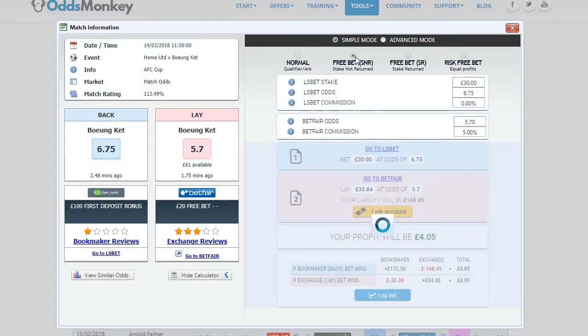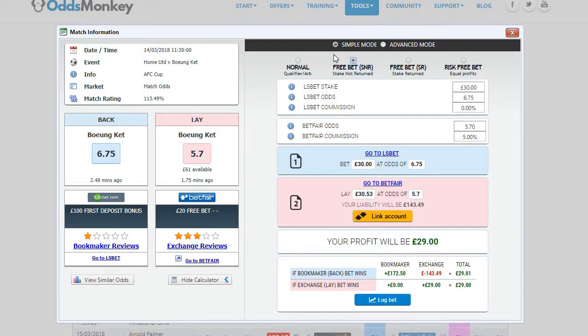There are two processes to match betting. You first do your qualifying bet, which usually will result in a loss of about 50 pence, say, very small losses. Once you've done that, it releases your free bet, which is where you can make your profit. So let's say we've done our qualifying bet, that's done. Now the free bet. The one I've just done previously was a £30 free bet, so £30 free bet on that.